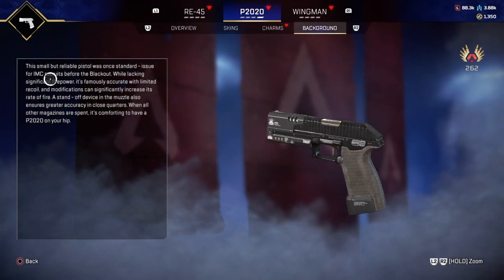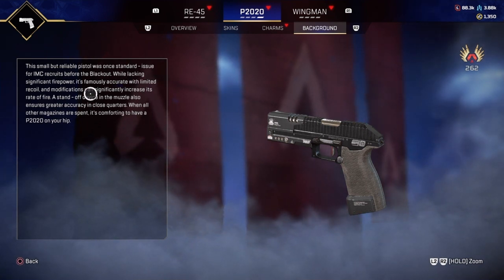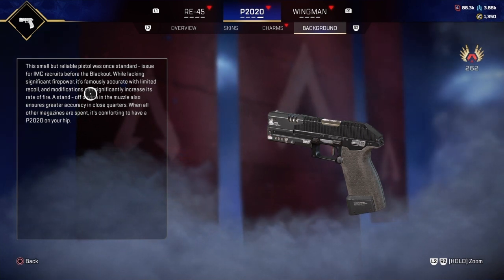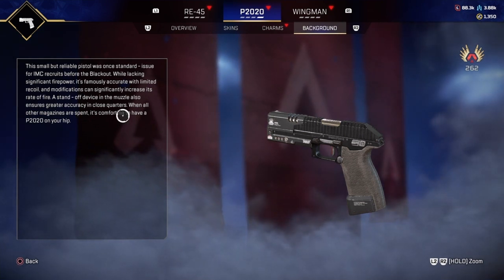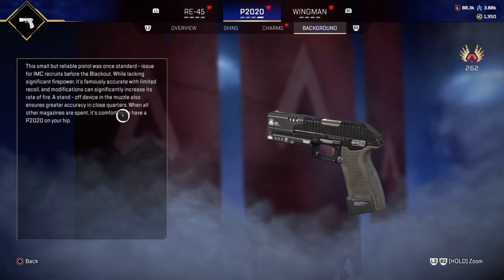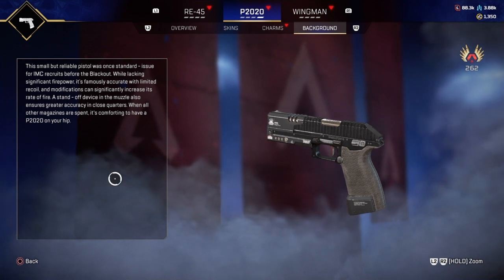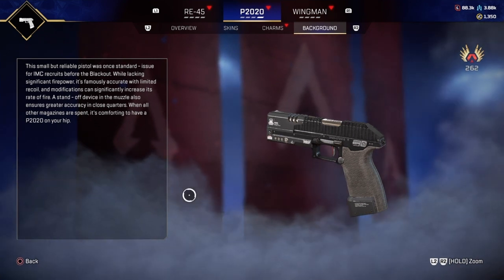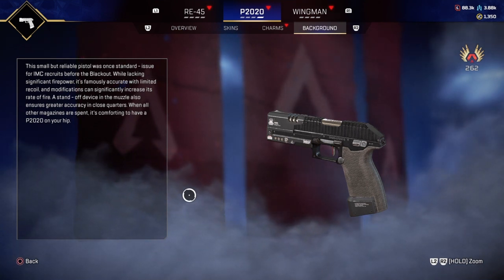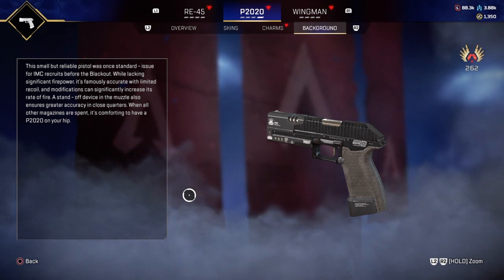A small but reliable pistol, it was once standard issue for IMC recruits before the blackout. While lacking significant firepower, it's famously accurate with limited recoil. Modifications can significantly increase its rate of fire, and a standoff in the muzzle also ensures great accuracy in close quarters. When all other magazines are spent, it's comforting to have a P2020 on your hip. Earlier versions of the P2020 are also known as the P2011, the P2016, and the P2019.